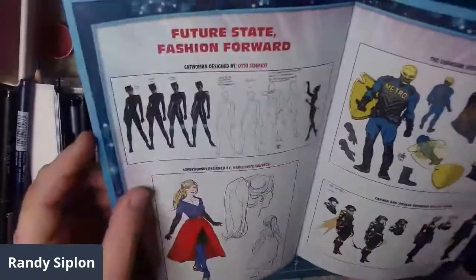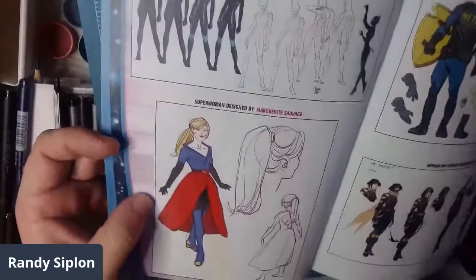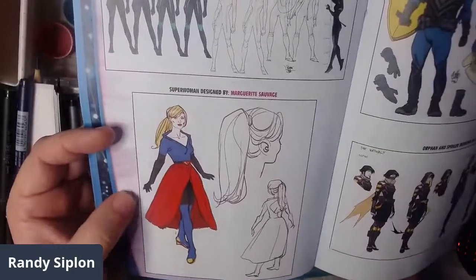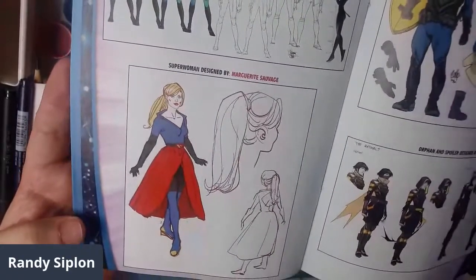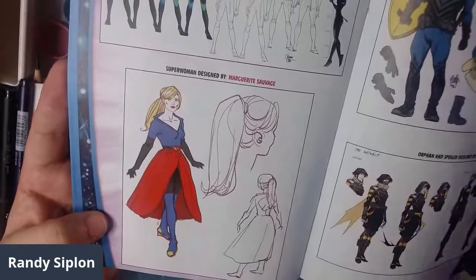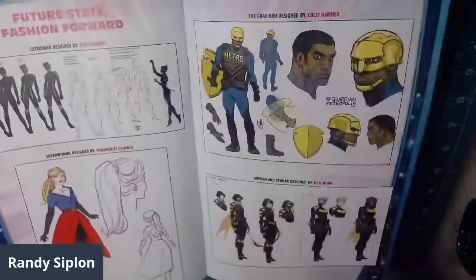All right, Catwoman by Otto Schmidt. It's okay. It's kind of boring. Superwoman, designed by Marguerite Sauvage. It's a very fashion design kind of costume. I don't know if it works as a superhero costume. It looks just like a dress. I have to see it in the comic, but right now I'm kind of unimpressed.